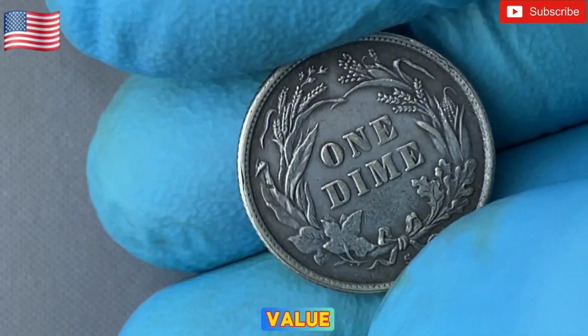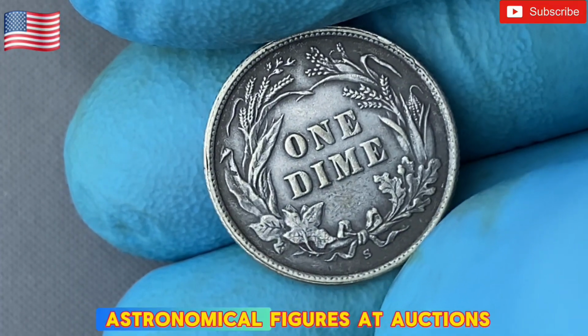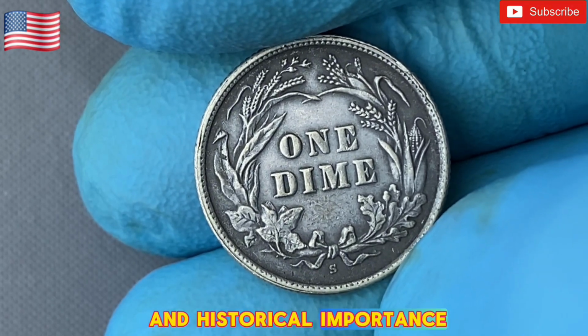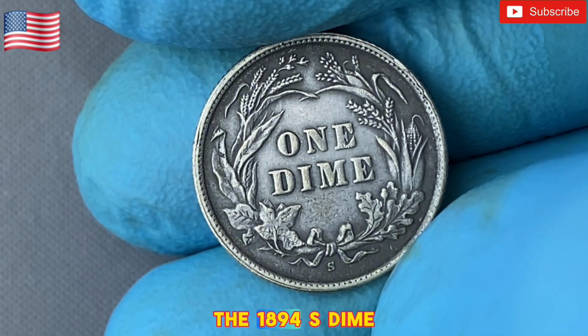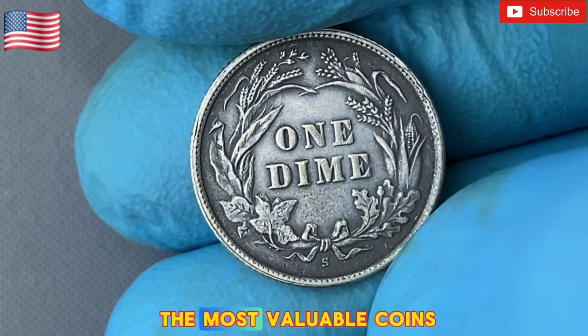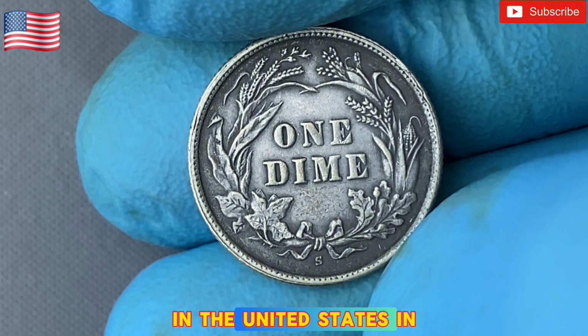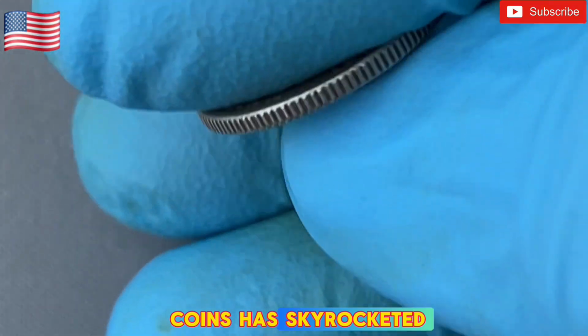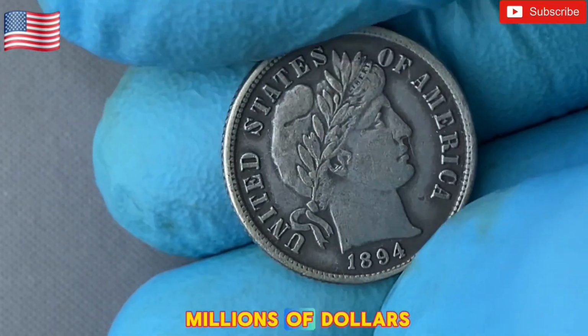When it comes to value, this coin can reach astronomical figures at auctions. Due to its rarity and historical importance, the 1894 dime is considered one of the most valuable coins in the United States. In recent years, the value of these coins has skyrocketed, with some selling for millions of dollars.